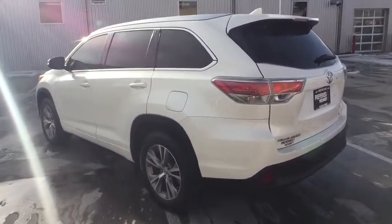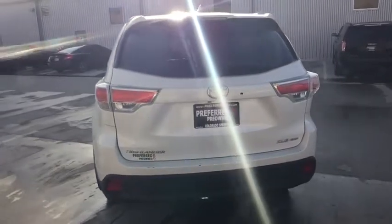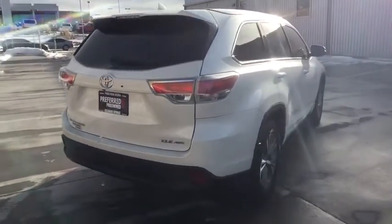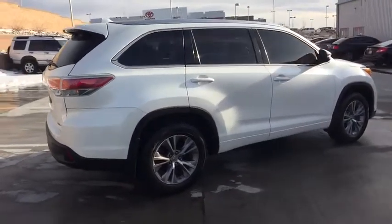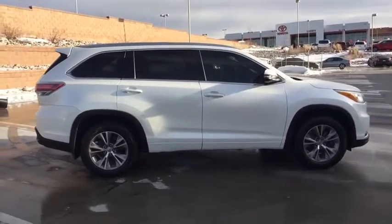This vehicle has less than 80,000 miles. Here are some of this vehicle's great options. All-wheel drive, stability control, traction control, Bluetooth, automatic transmission, remote power door locks, trip computer, tachometer, speed proportional power steering, daytime running lights, rear wiper, power heated outside mirrors, privacy glass, rear spoiler.